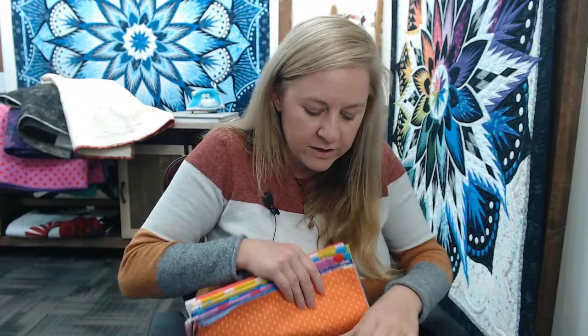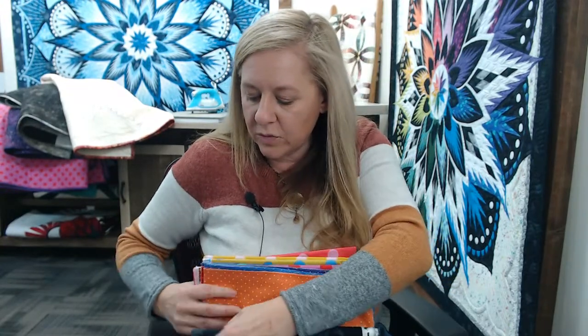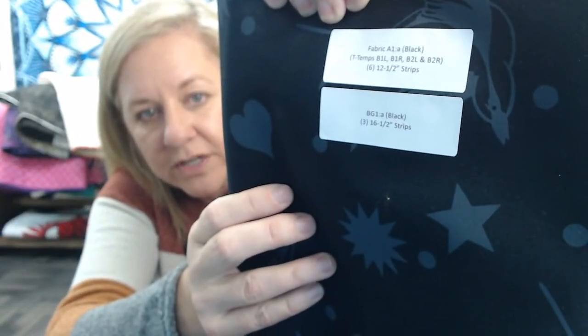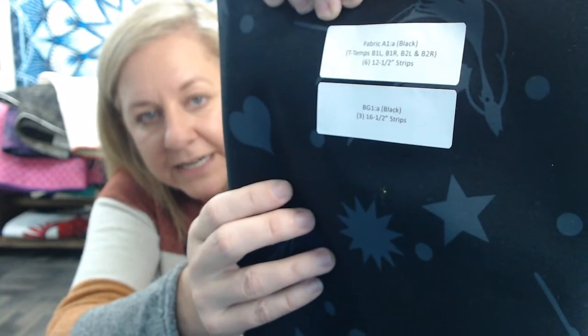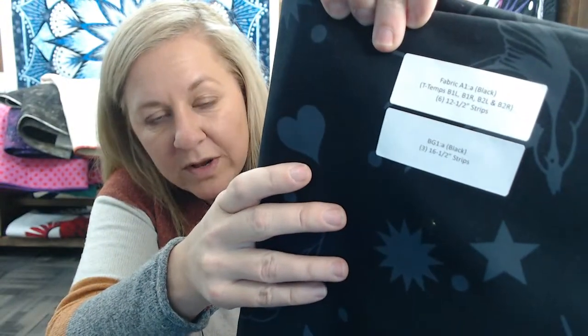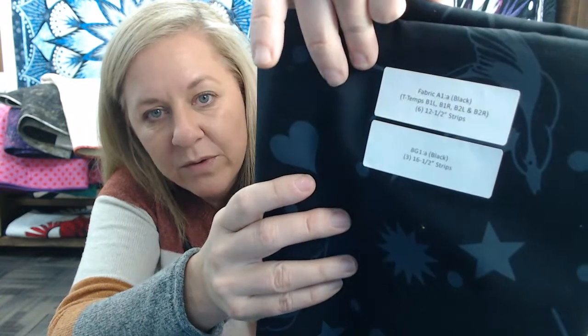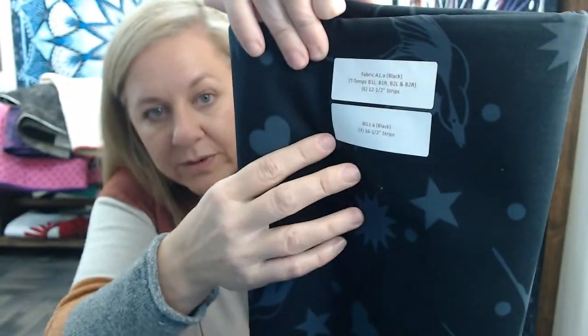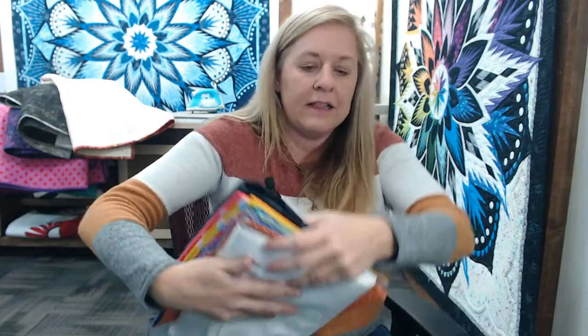And then out of your black and your white, if you bought a kit, it says fabric, let's see where are we at here. There we go. Fabric A1A, 6 12.5-inch strips, and BG1A, 3 16.5-inch strips. So from this yardage, you're gonna cut 6 12.5-inch strips, put those all together, and then put the A1A label on it, and you're gonna do the same thing for the 3 16.5-inch strips and put the other label with it. So that's what you need to do, is just cut those strips. Everything else we will take care of in class.